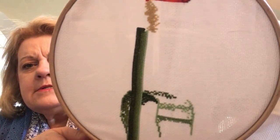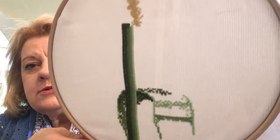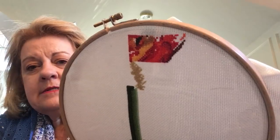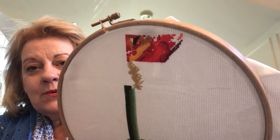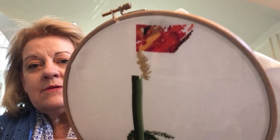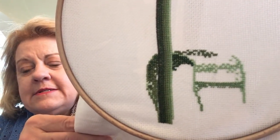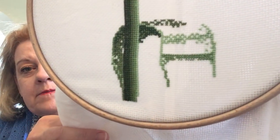It's very hard to see on this filming the beautiful color shading, but this is going to be, I think, a gorgeous piece, and definitely not one that fits my normal choice, but I love, love, love working with the reds and yellows and now the greens. This is also done on Aida. I believe it's a 16 count. Very, very soft. I'm using my Fanny stand. That has worked really well for this piece.